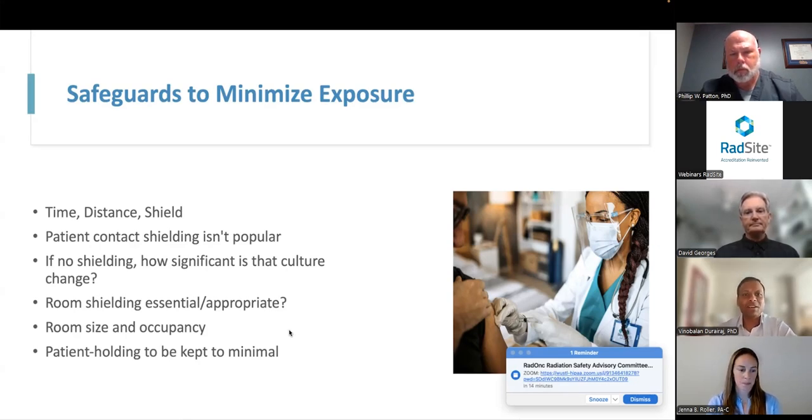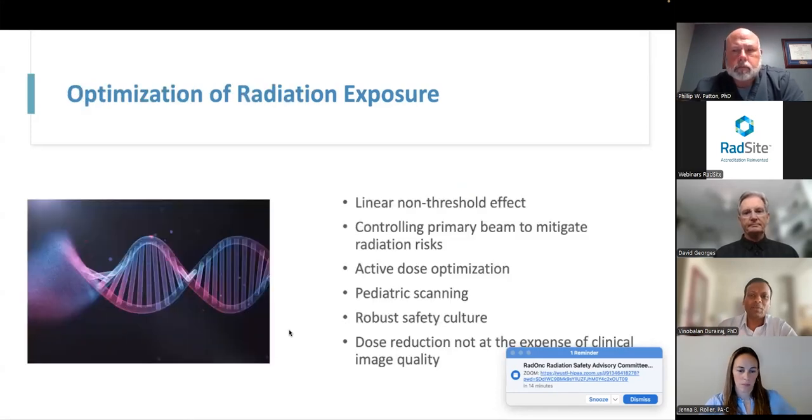Thank you. Yeah, that should definitely help in taking steps towards minimizing exposure. So, talking about all that, that will put us in a spot where we can talk a little bit about optimization. It goes a little further than the steps to safeguard safety. It's all about balancing between image quality and safety also. So probably the most important component to any department's patient safety goals.